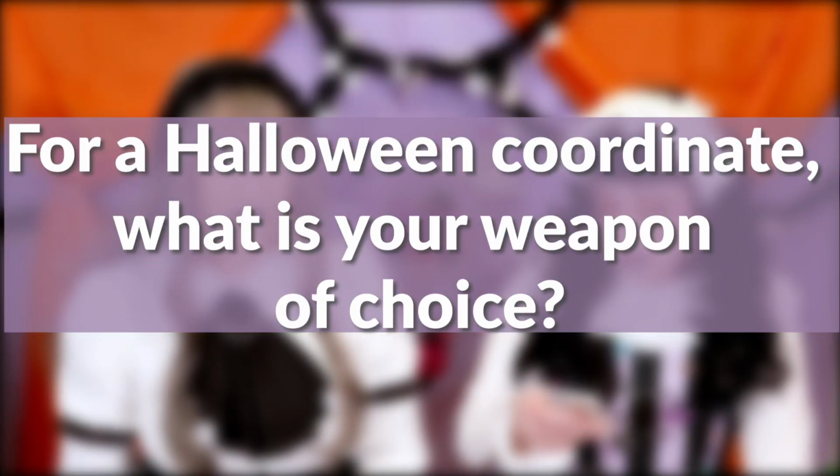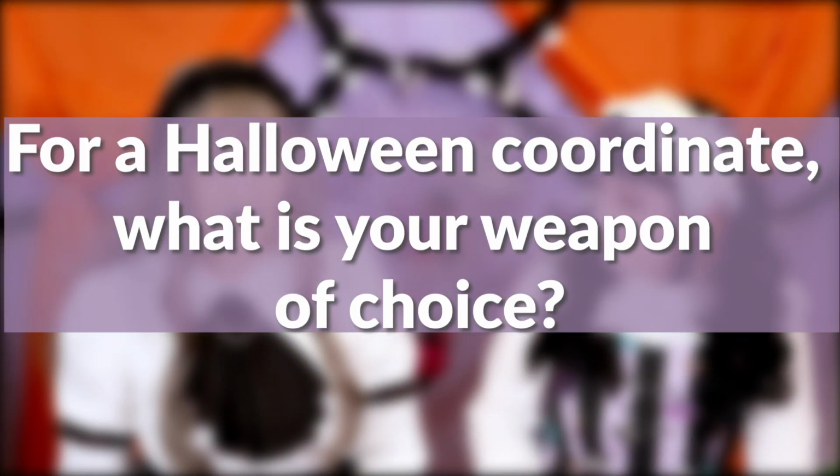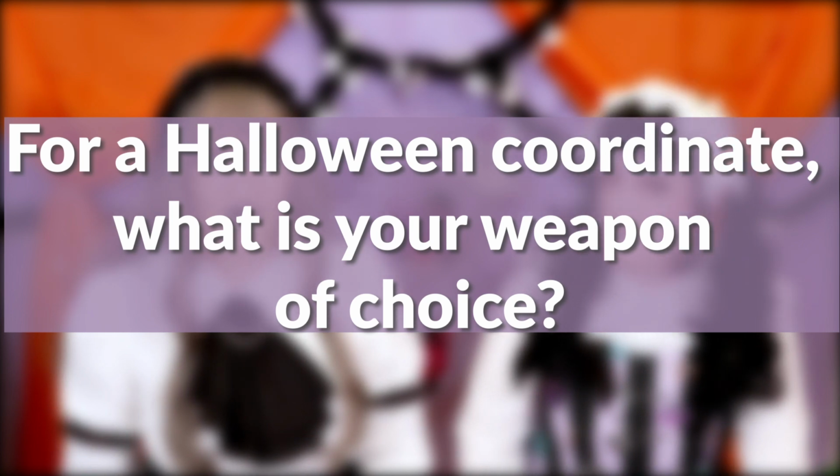For a Halloween coordinate, what is your weapon of choice? Oh. Definitely not a gun. No. My instinct, because we just watched Halloween, is that I want a Michael Myers big knife. But I feel like a sword would be really cool. I just keep thinking about swords. I've been thinking about swords a lot.